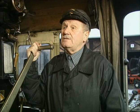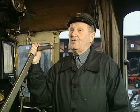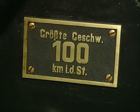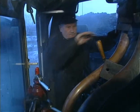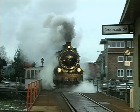I started on steam engines when I was only 21. To have a second chance at my advanced age is a marvelous thing and brings back the memories. Werner Steigler has restored the old P8 to steam. You never forget your first love.